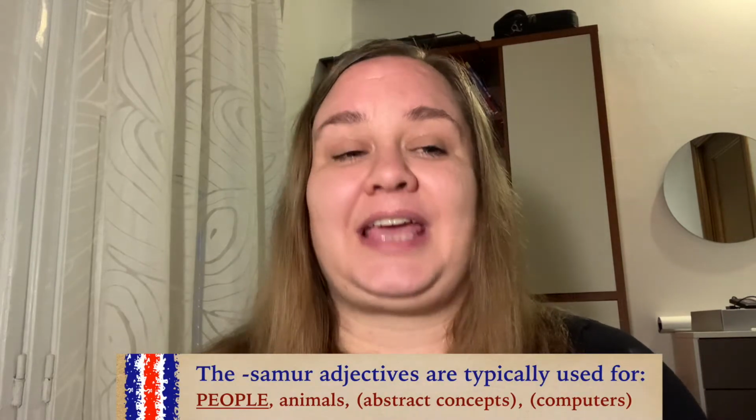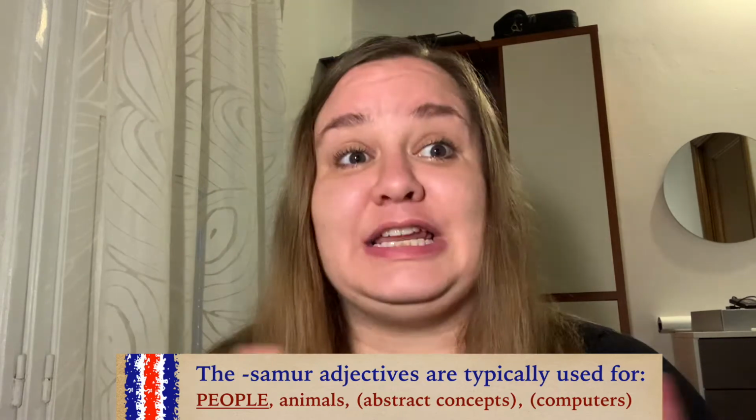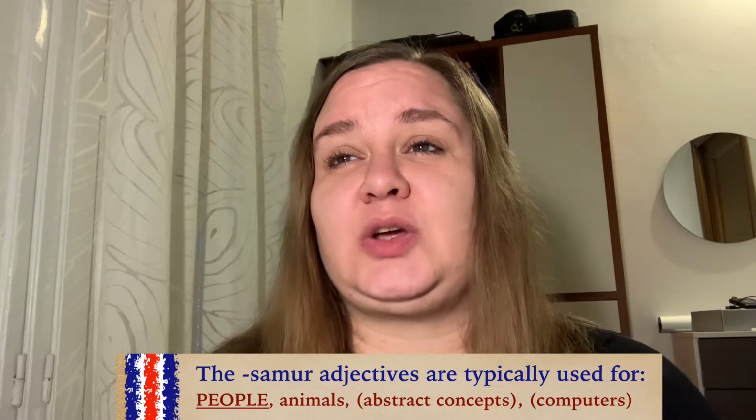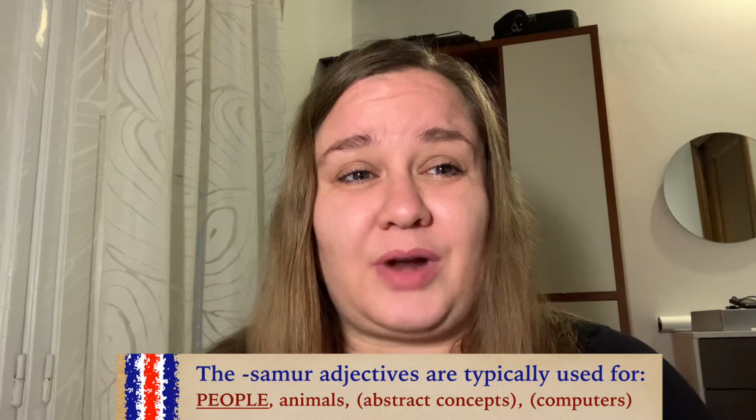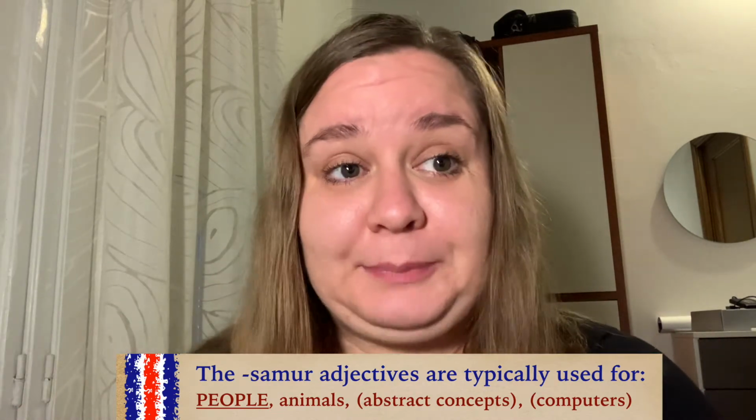You don't use these kinds of words with inanimate objects. The chair is not going to be jealous, and it's not really going to be helpful. It can be useful, but it's not helpful because it has no inner desire to help you. So the samur adjectives usually describe character traits more than looks in some sense. In some cases, the samur adjectives can also be used to describe more abstract concepts, but as a rule, they're mostly used for people.